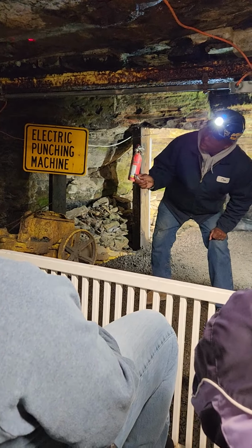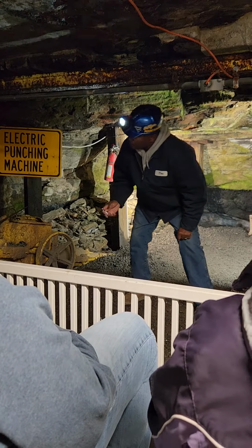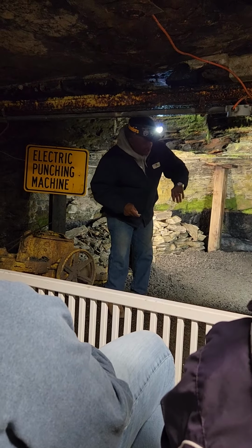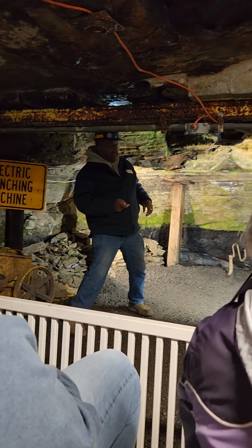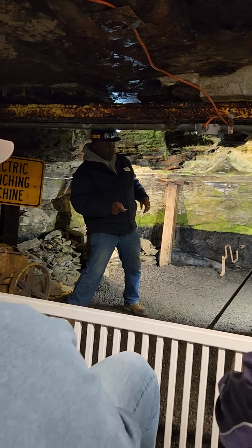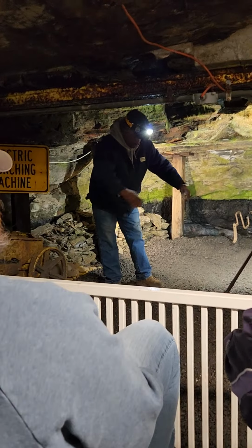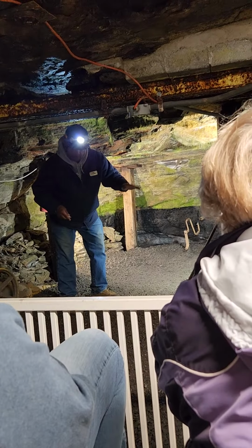Guys, if you look over top of your head, you see these old rusty plates. These are called roof bolts. That's what's used to keep the top from falling in. Back during these days, they used timbers. These wooden posts you see here are called timbers, and this is the way timbers look in the coal mine today. Back during these days, guys, they were just a round timber. They weren't square cut. They were round. They still had the bark on them.